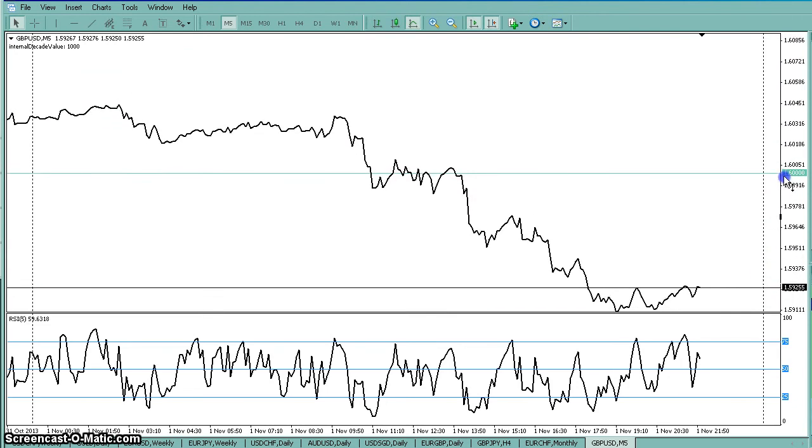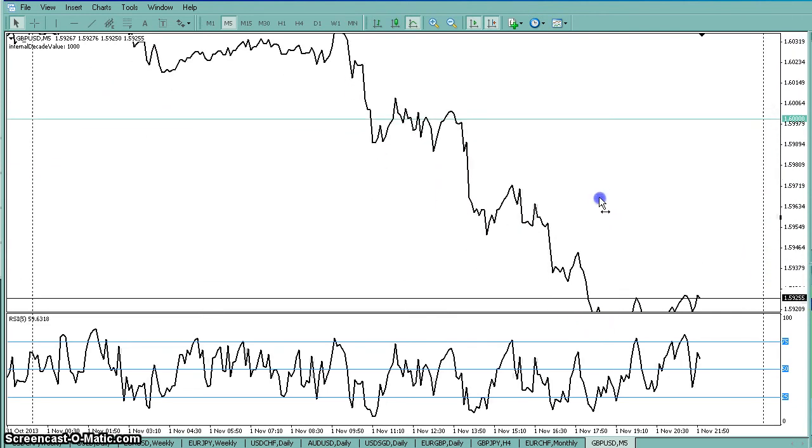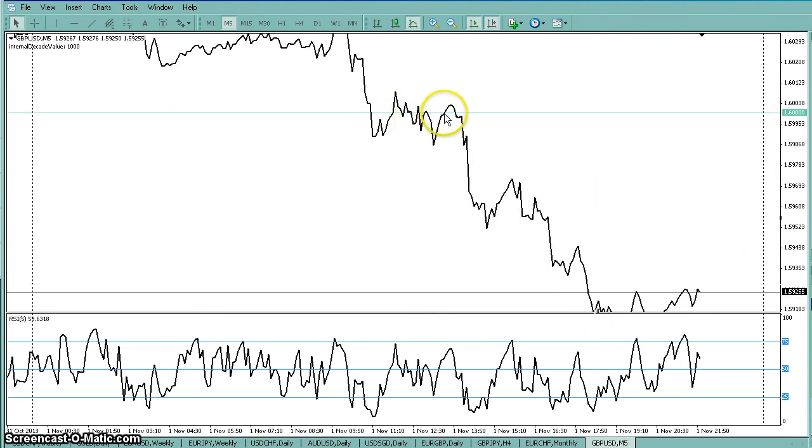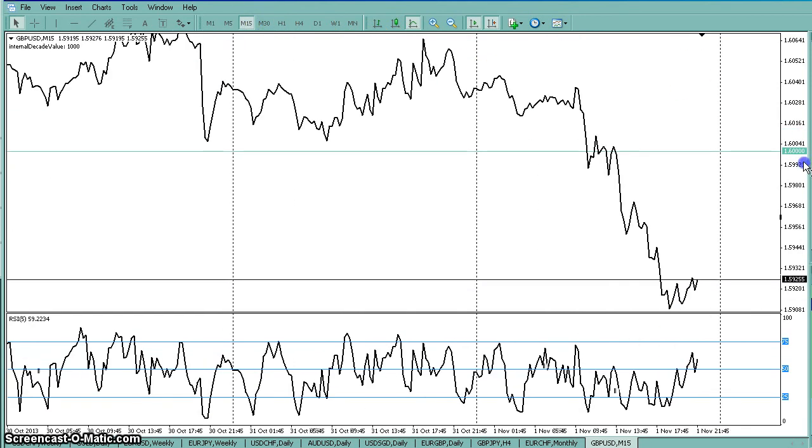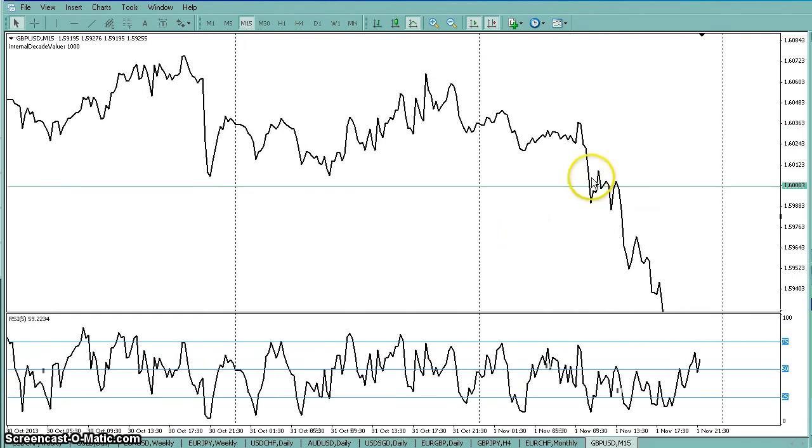How could you not want to take advantage of this great breakout? It breaks out and it comes back. I might be slicing it too thin. 15 minutes, I guess you could justify the sell here. There's a great RSI setup.